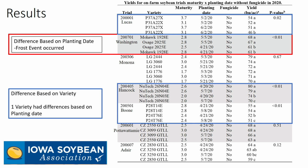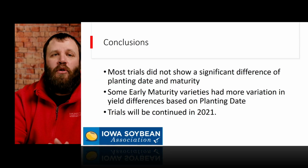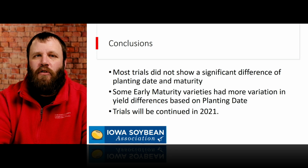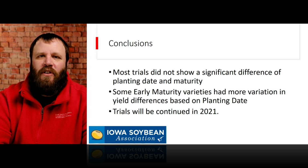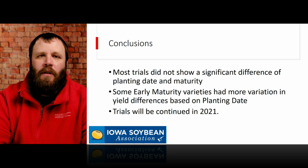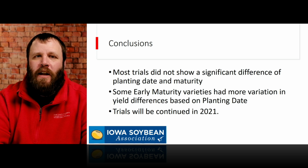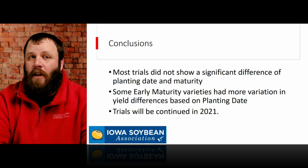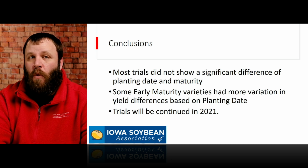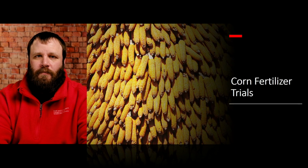So the conclusions that we came to from this trial, that, like I said, we had a great partnership with the Iowa Soybean Association, was most trials did not show a significant difference of planting day and maturity. However, some early maturing varieties had more variation in the yield differences, and that was based on the planting day. We will also be continuing these trials in 2021.